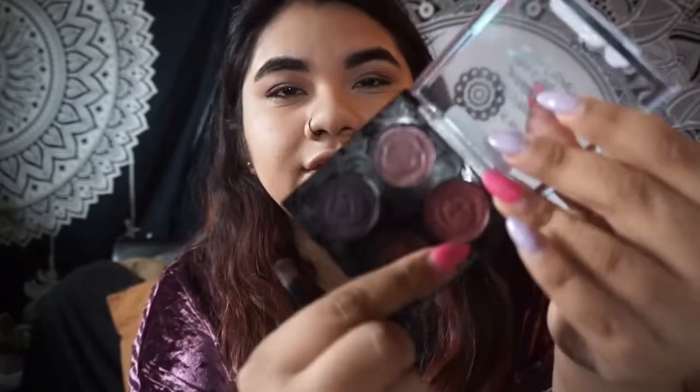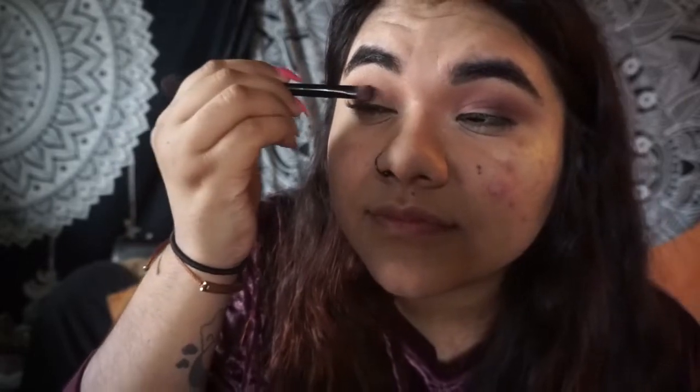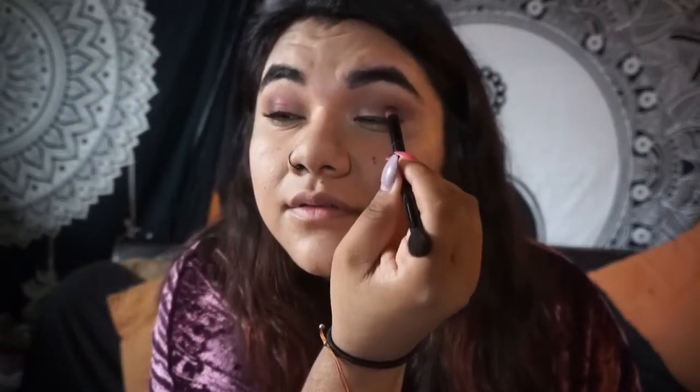We're going to take this shade right here. It has like a little sparkle in it, and it's like a reddish vampy. Take this brush again. You just want to put it here. And just blend it, blend it, blend it.